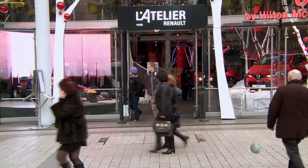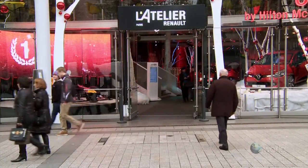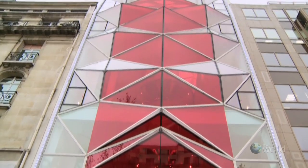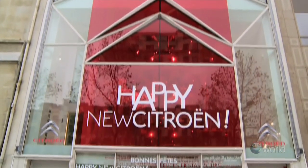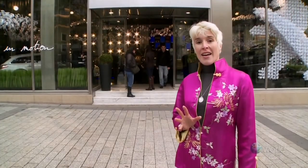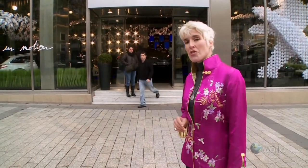Now, in fact, the Champs-Élysées has always had car showrooms. The big three French manufacturers, Citroën, Peugeot, and Renault, have always liked to display their latest designs here. Now today, they're still here, so let's go see what Peugeot has to offer us.